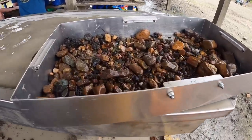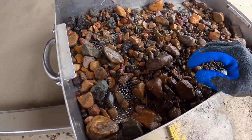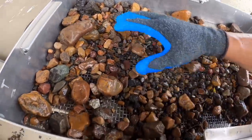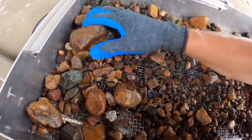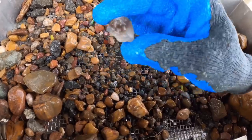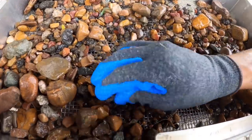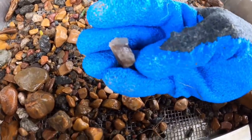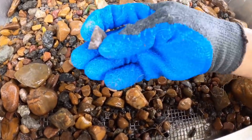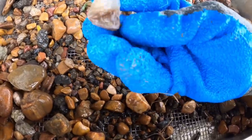All right, so on the second bucket from the south trench, I hit a gravel layer because you just load it with gravel. And when I was digging into it, I could tell it was a layer that was exposed. I went ahead and checked that out. That is awesome. Maybe agate. It's so cool. Slippery. Maybe agate.